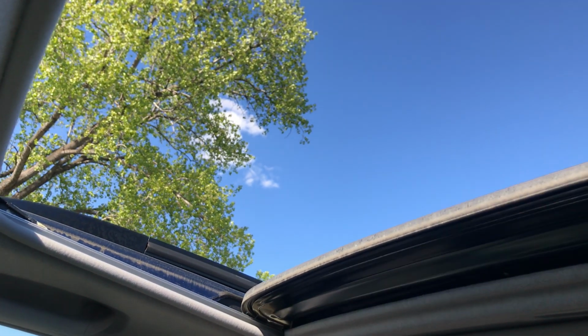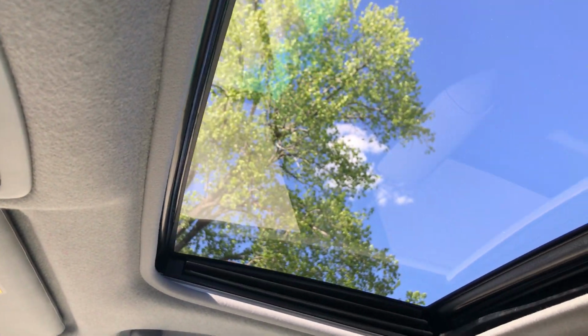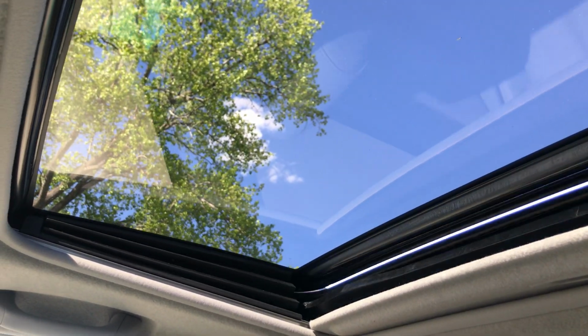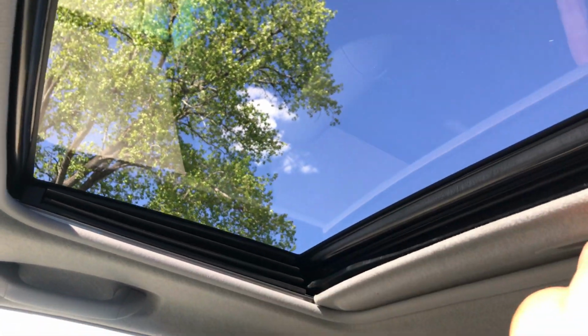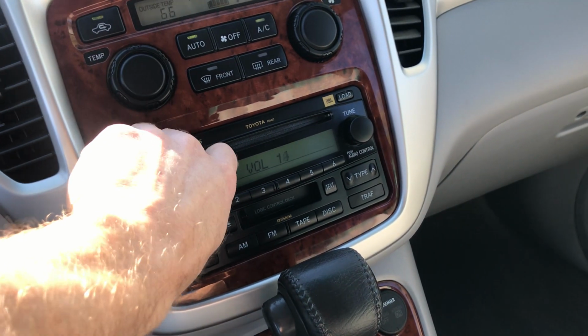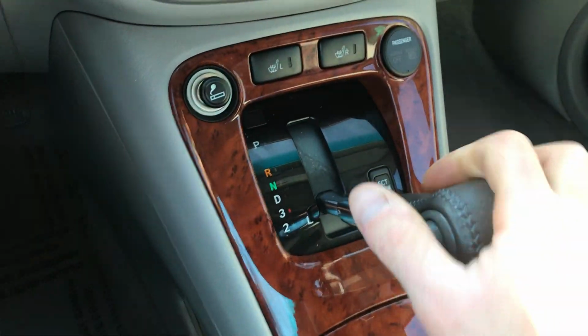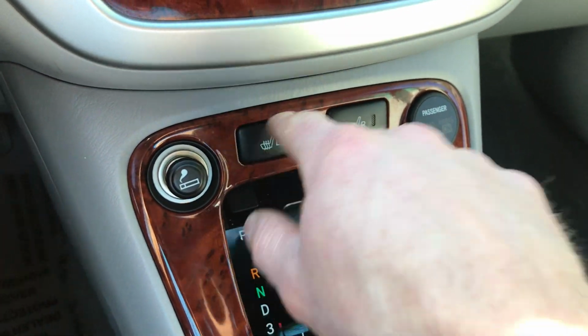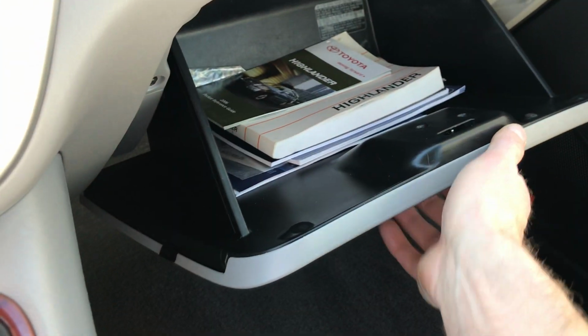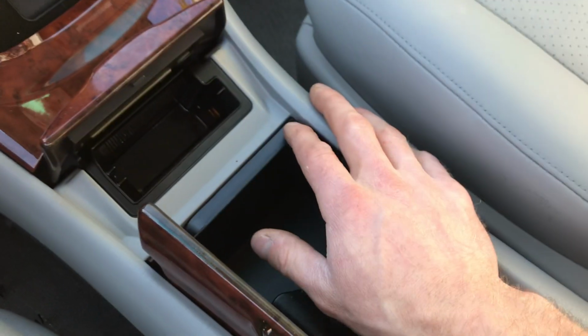Look at those nice blue skies. Moonroof operates as it should. Stereo system works. You can hear I was rocking out before. So this one does have heated leather seats. Factory manuals. Of course, these cup holders here.